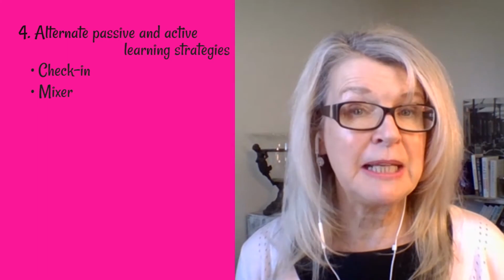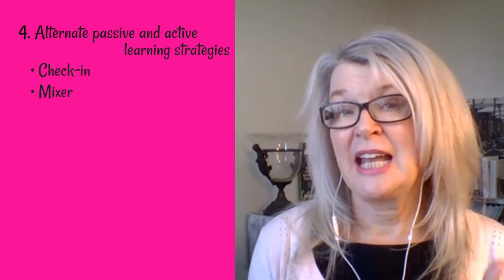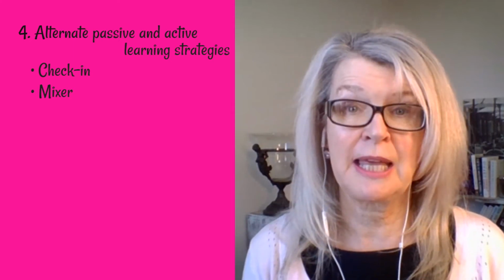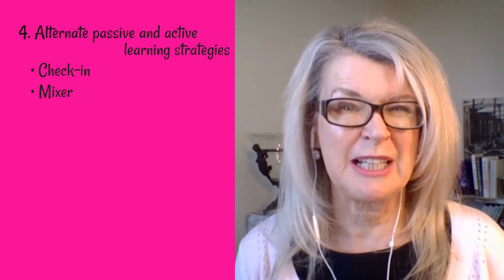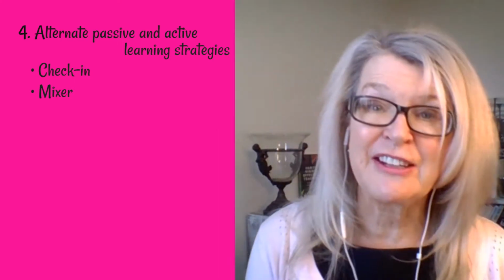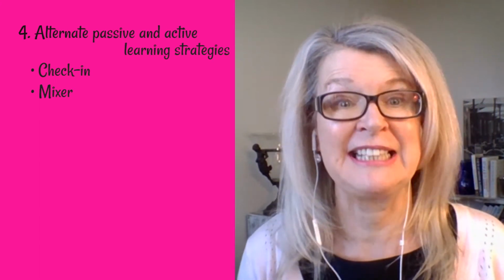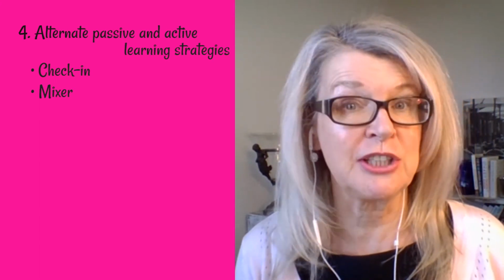Next is a mixer or an energizer. So a fun movement activity that has maybe some reference to the topic that you're going to do. Don't stress too much if it doesn't though, because the most important thing is that kids are laughing, having fun together, and they're moving. Movement gets their brain active, creates and provides oxygen to the brain.